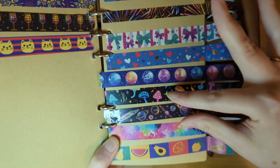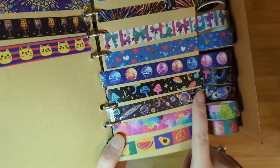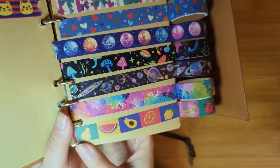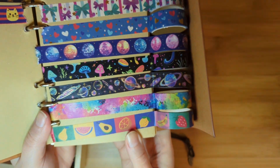These two, the mushroom, yeah, surprise, right? The mushrooms and the space one, you know me well. I love the colors in this one. This is just fun, multicolored. And then of course at the bottom we've got some fruits: pear, watermelon, avocado, orange, lemon.